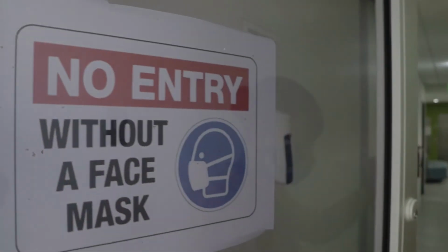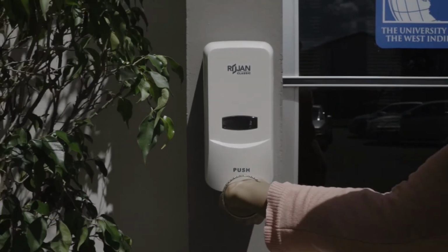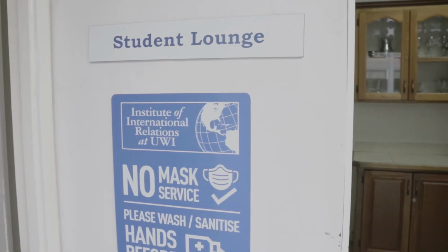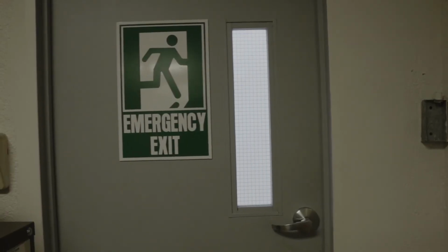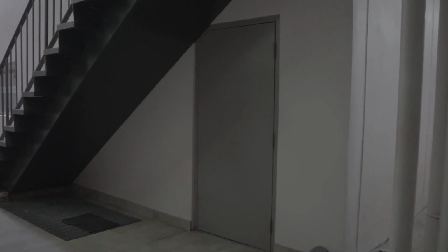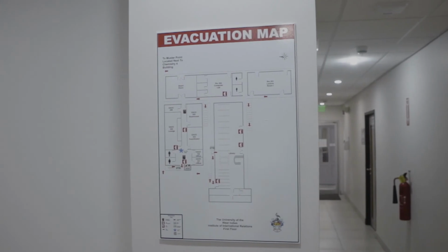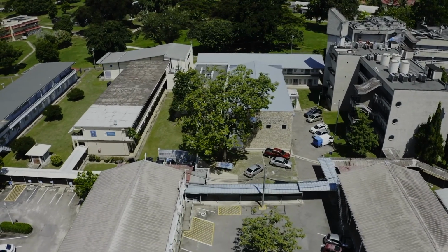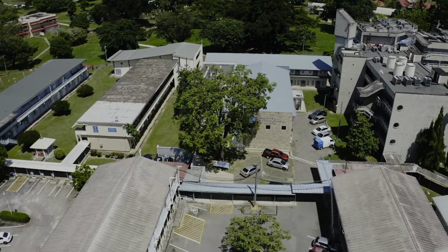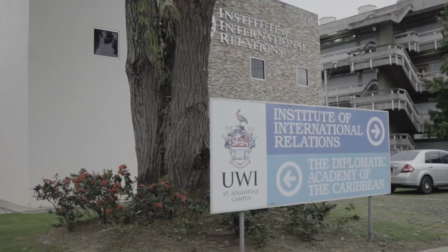Please note, the Institute of International Relations places high priority on preserving the health and safety of its staff, students, and visitors. In each main area, emergency exits and evacuation maps are strategically placed. This completes the virtual tour of the Institute of International Relations. We do hope that you have enjoyed this visual journey with us.